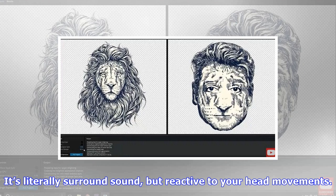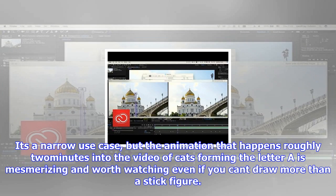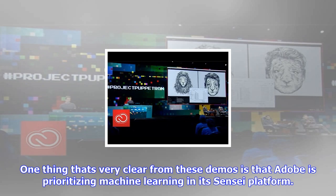PhysicsPack. This demo is geared toward illustrators and designers who want to fit a lot of objects into a specific shape. It's a narrow use case, but the animation that happens roughly 12 minutes into the video of cats forming the letter A is mesmerizing and worth watching even if you can't draw more than a stick figure.